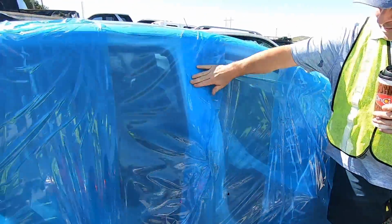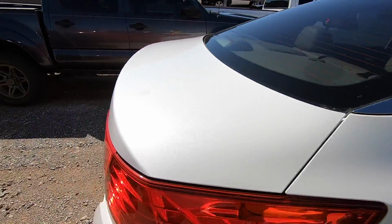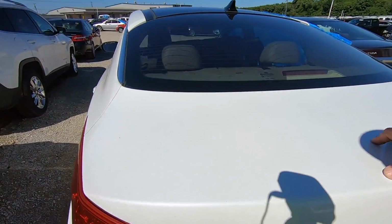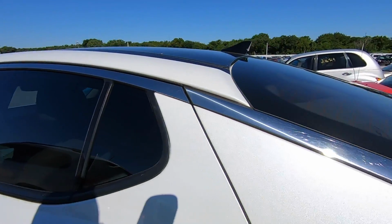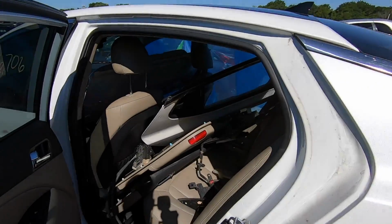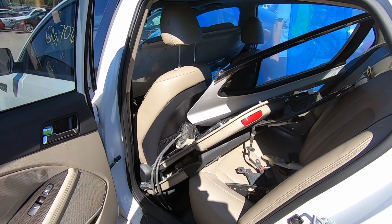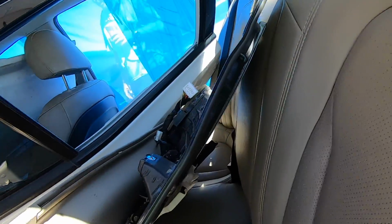So we're sitting here, and this has got the panoramic roof too. And it's got this real pearl. This is either pearl or diamond. This may be diamond. The one thing I'm really upset about is that the doors are thrown in on these leather seats, man. That sucks. But the back door, you can see there's damage.